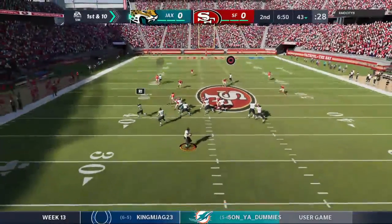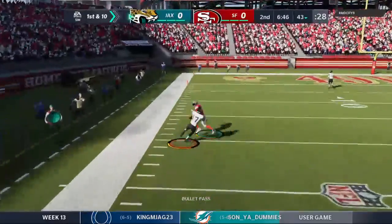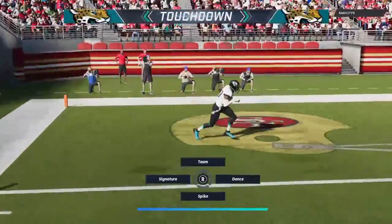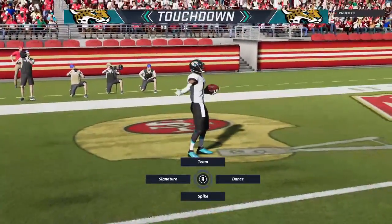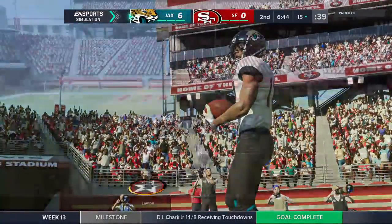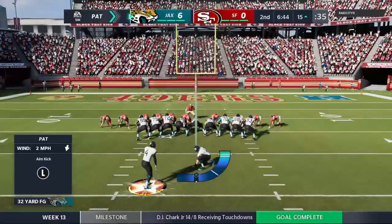Off of play action. Here's Stafford. And he'll let this one go deep for... And that's caught at the 25. Touchdown, Jaguars. DJ Chark, his 14th touchdown now on the year. And the Jaguars are able to strike quickly for 6.